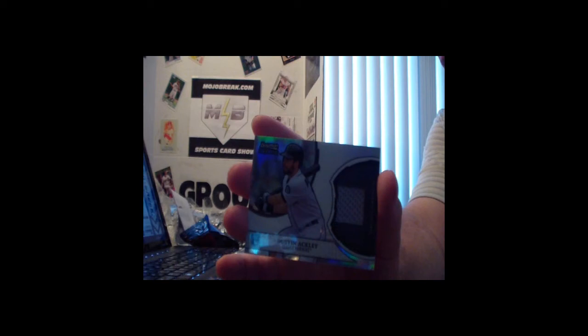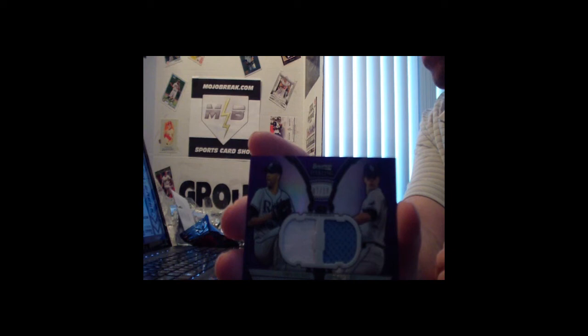All right, now we got our dual relic. And they're for the same team, so no random. Wow, purple. Numbered to 10, David Price and Jeremy Hellickson. For the Rays, 7 of 10. That was a nice box of Sterling. Two purples, Trout.